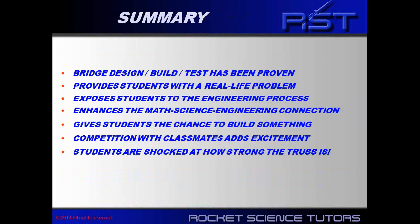Okay, so just a little summary about what we've done and what RST is all about. The bridge design and the build test has been proven. So we've done that for years to come now. It's a long process. It's about a 5 or 6 week process, and the students actually do a real life engineering problem. And during those 5 to 6 weeks, it's really exposing the students to the engineering process. They have a design from start to finish. They design their own project, they build it, and then they test it and analyze it for failure. And that's exactly what we would do in a real engineering situation.